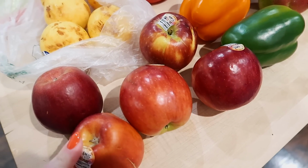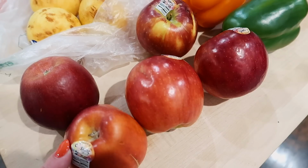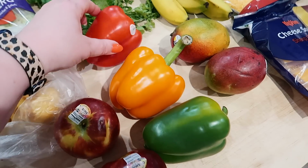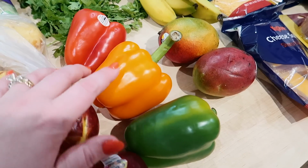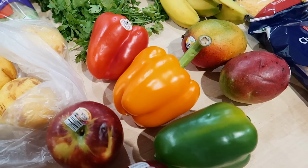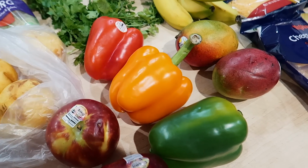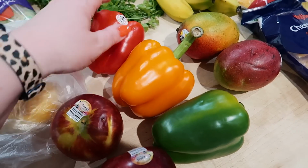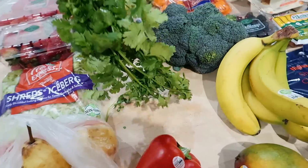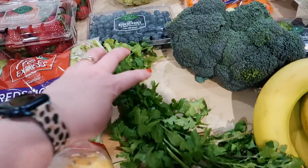I did get some apples. These were on sale. These are the Cosmic Crisp, I guess. So I got 5 of these. I believe these were $1.99 a pound. I got 3 bell peppers, 1 red, 1 orange, 1 green. These were actually free because I ended up purchasing some old El Paso products, and if you purchase those, you got $5 worth of produce for free, which is these 3 peppers that I got. I got some cilantro. This is probably one of the saddest bunches of cilantro I've ever purchased, but hey, whatever.